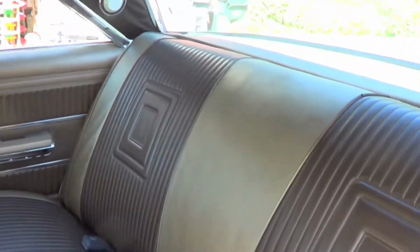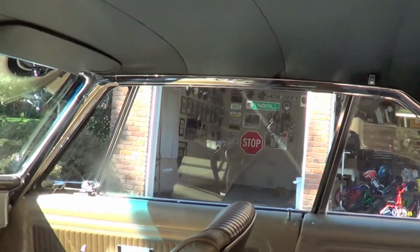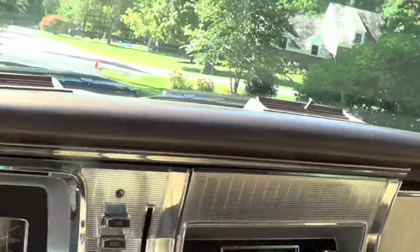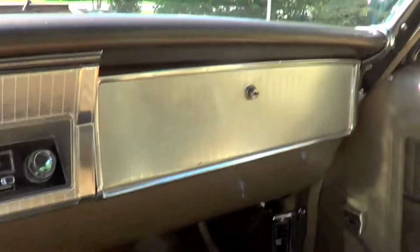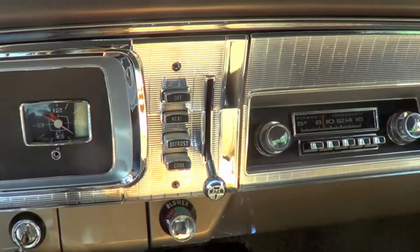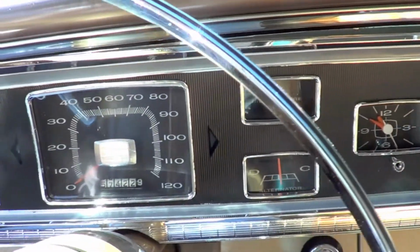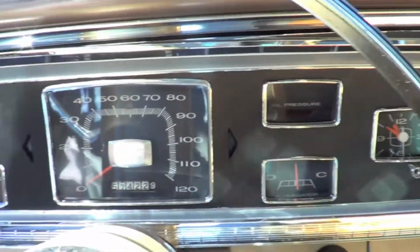It doesn't have a stereo installed, but it will at some point. This was intended to be a nice family driver car, so the air conditioning will be recommissioned. Those doors sound as solid as a Mercedes. There's the electric clock, ventilation controls, a decent set of gauges, Chrysler's ammeter.